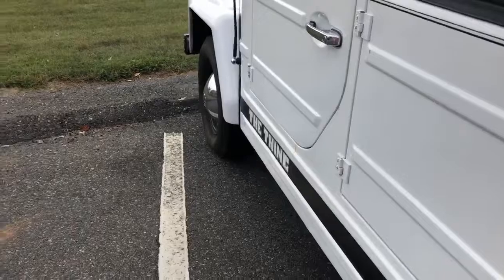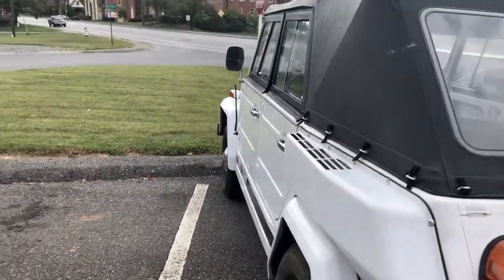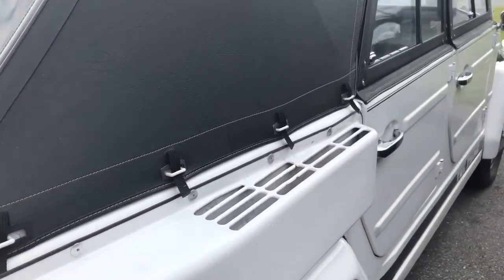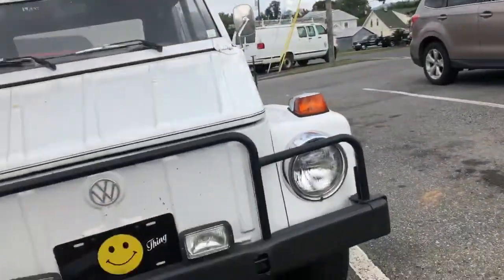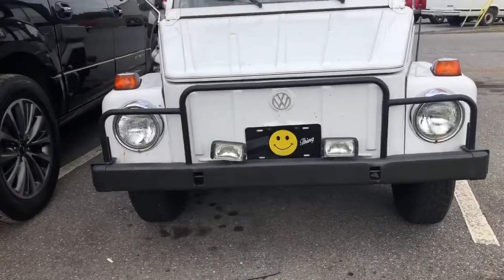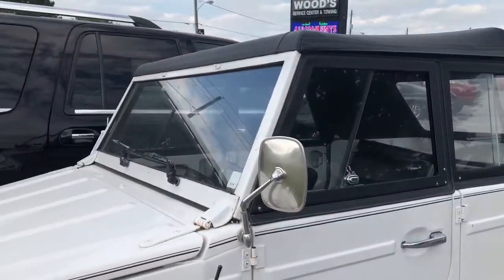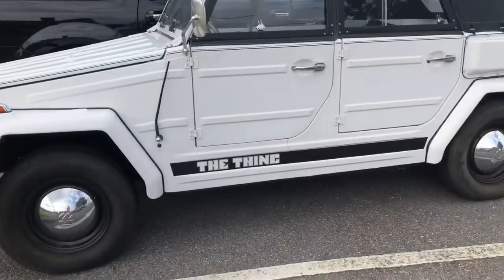If you're really seriously thinking about buying a thing, the motors are in the back, and so the vented little side bump outs that are on the side panels are really the air intakes for the motor, and they tend to collect water. So that's one of the parts where they say to be really careful about looking for rust. Also on the rocker panel. So if you're thinking about a thing, be careful about those parts.